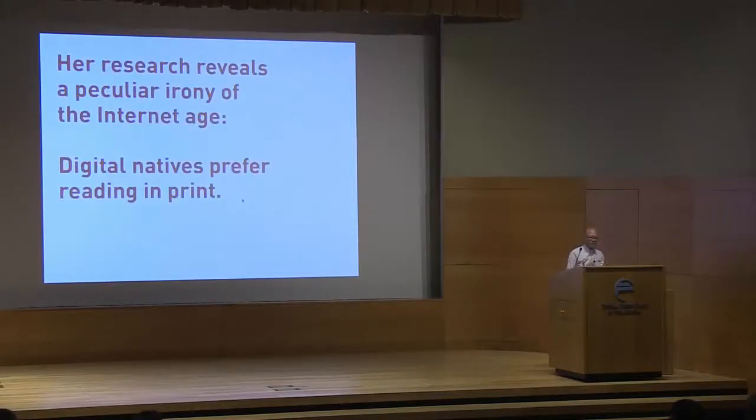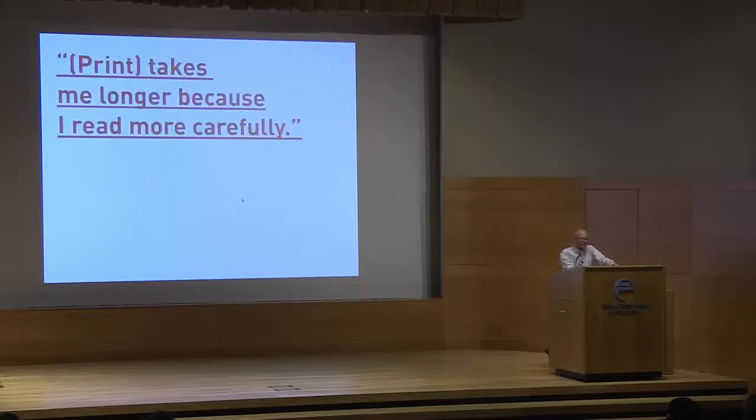undertake. Her research reveals a particular irony in the internet age, that digital natives prefer reading in print. And it's kind of interesting to see that even with my own students. My students, maybe they're art majors or maybe they're graphic designers, they're more visual, but they refuse to take online classes because they say they can't process the same way that they can when a person is physically in front of them. So when I read this, I thought, oh yeah, maybe this is exactly true.